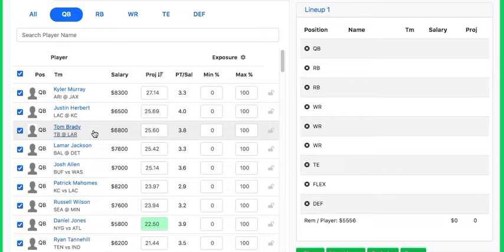Pretty ridiculous. Anyway, Tom Brady going against the Rams. This is a solid game right here. This is in a dome in that new beautiful stadium in Los Angeles. Tom Brady's 6'8". Tom Brady has been amazing.